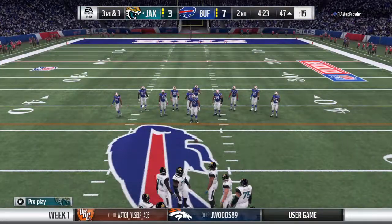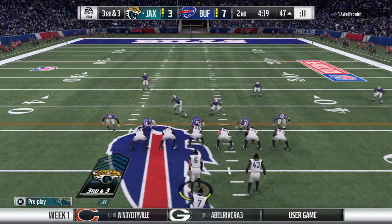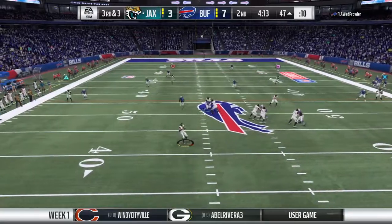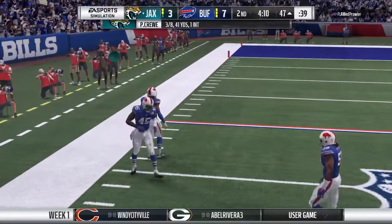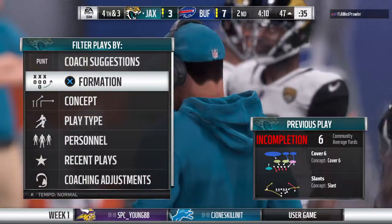The Jaguars on third down. They've only converted once in 4 tries. This time it's 3rd and 3. Being chased out left. And incomplete here on third down. He was waving his arms, wanted the football, but he dropped it.